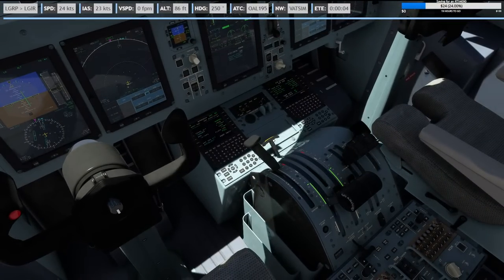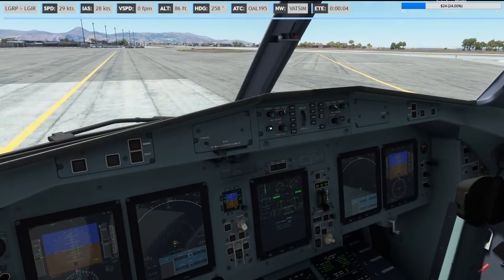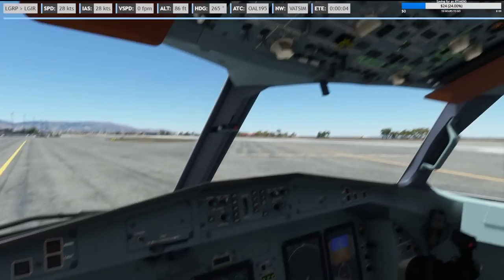Olympic 224, contact Heraklion Tower 120.855.